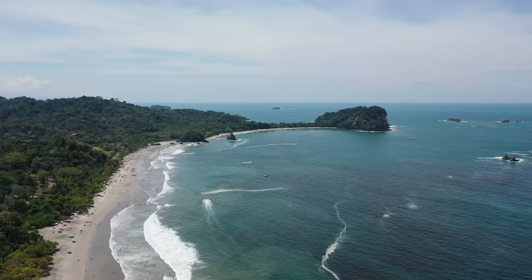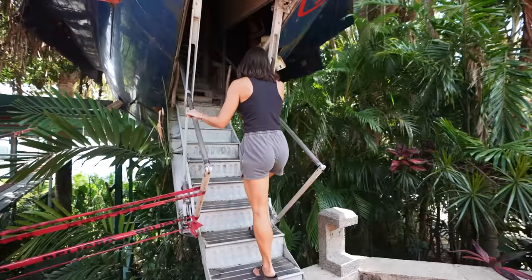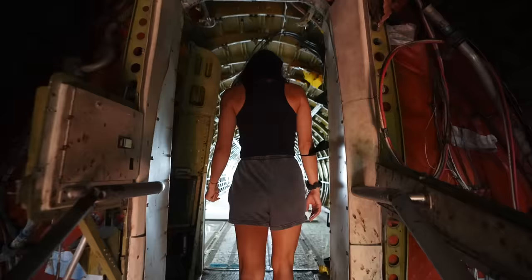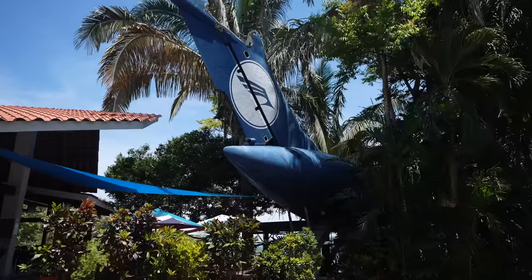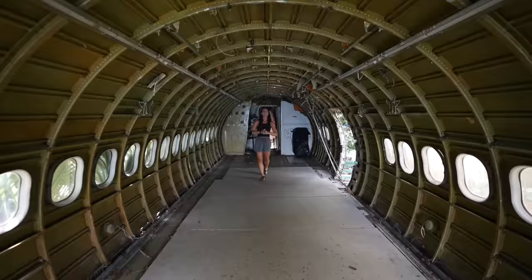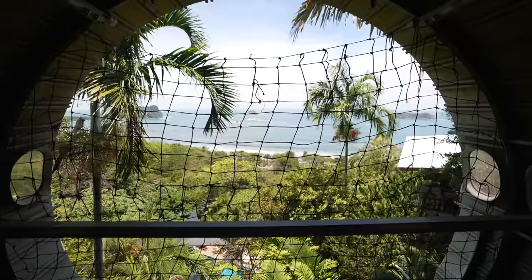Okay, so there are a few other aviation-themed spaces around this resort that we're hopefully gonna be able to show you. Wow, this is nuts. So this is connected to a restaurant on the property, and the guy at reception told us that they use this as a wedding venue. So you can get married in this airplane. Can you imagine walking down the aisle here? This is pretty incredible.